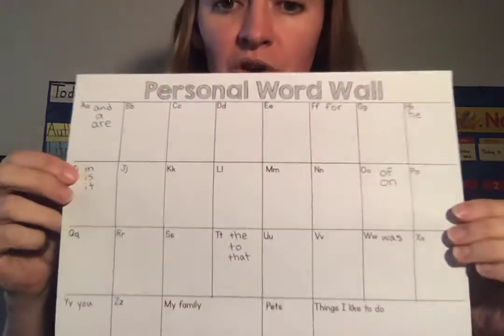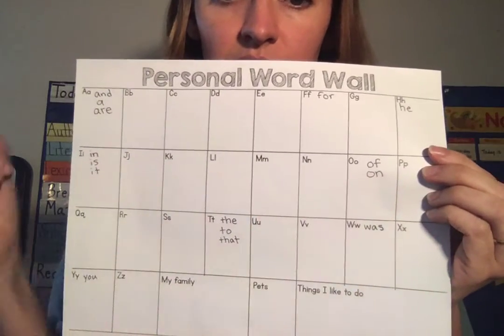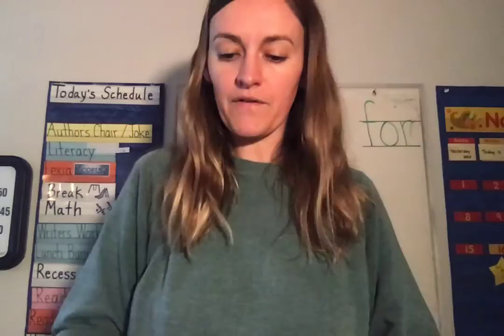Here's your personal word wall word. Add it to the O. There it is. Make your flashcard.